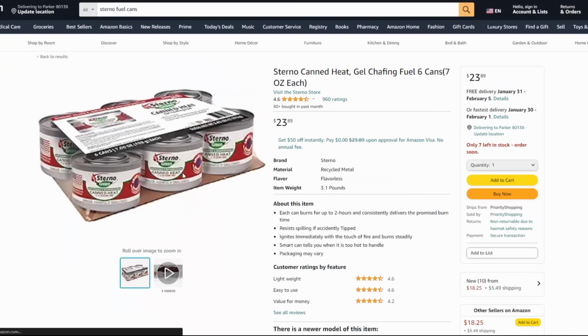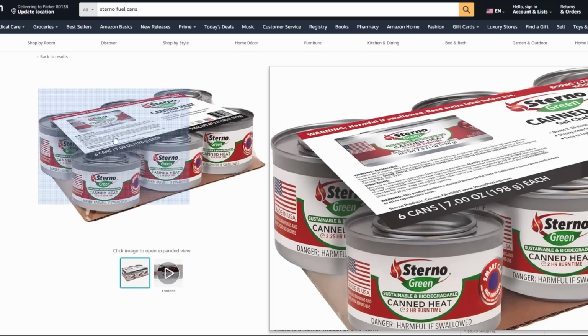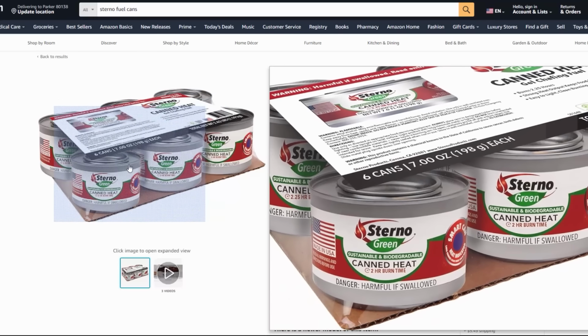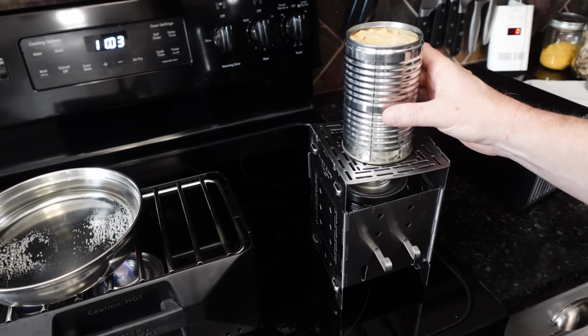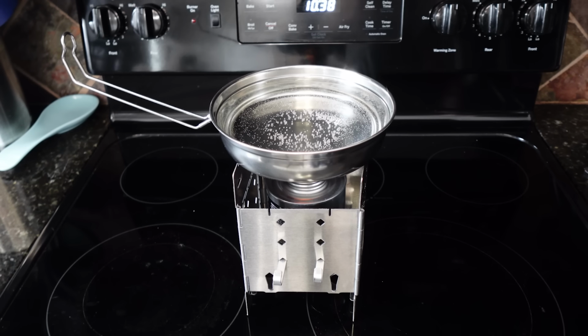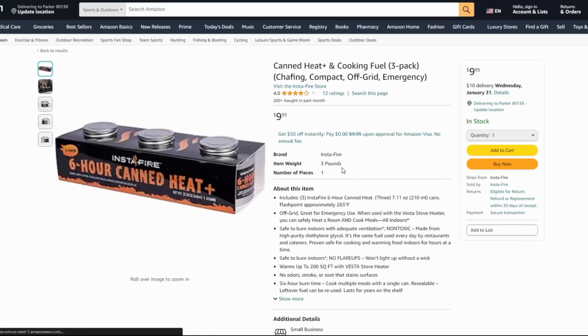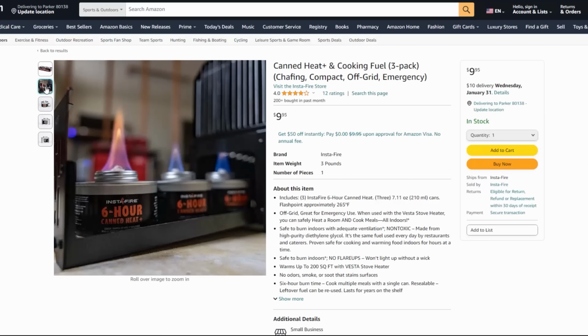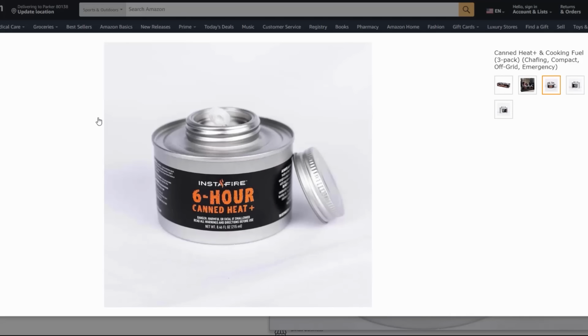The Sterno brand canned heats, you've got the 6-packs, which are 7 ounces, which is about half the size of the ones I was using today, and those burn about 2.5 hours. A 6-pack of those cost about $20. So for $20, you're looking at 15 hours of burn time. But it doesn't give off near the heat that the butane will, or even the alcohol stove will. And the InstaFire, the extra hot, the ones I was using, you can get a 3-pack of those for $10. And those have 6 hours of burn time, which is pretty comparable to the butane and the alcohol stoves.